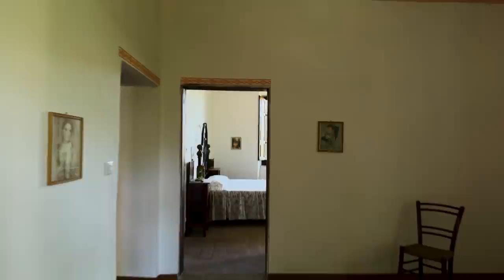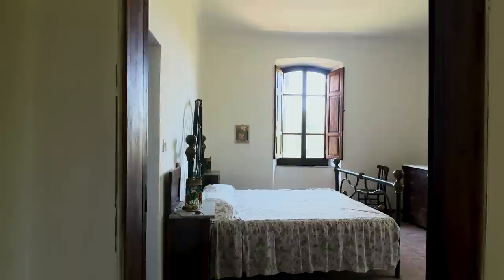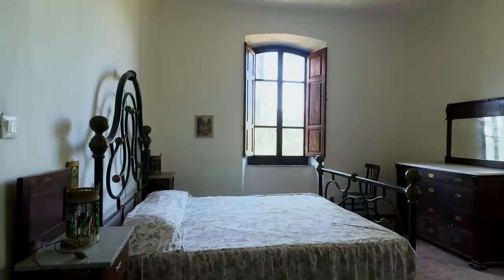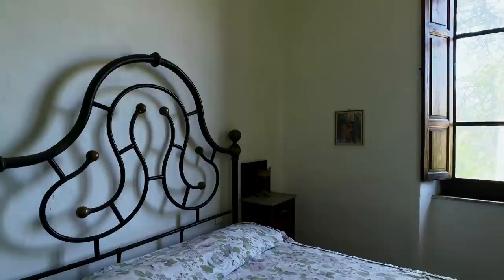Right. In we go into a second bedroom. I suppose this would be a wonderful bedroom suite because you could, oh, look at that bed. You could have a lovely dressing room in here. Oh, that's a very nice old, almost Victorian, isn't it? Four big brass knobs. Oh, I really like that.